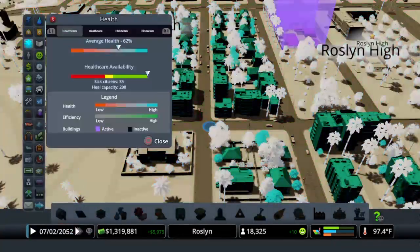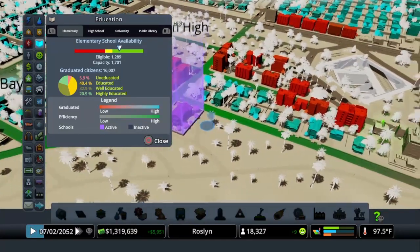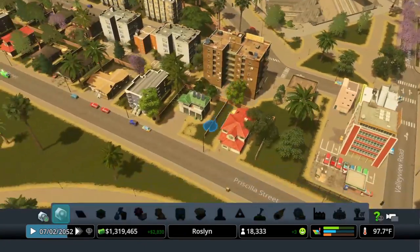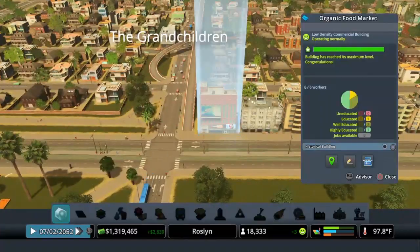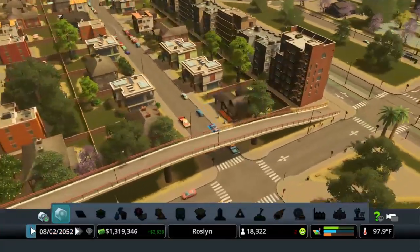Go ahead and check in our education situation here. So stuff's springing up. Oh, don't want that to go too high there. Might be too late. And this got big very fast. The commercial's upgrading very fast.